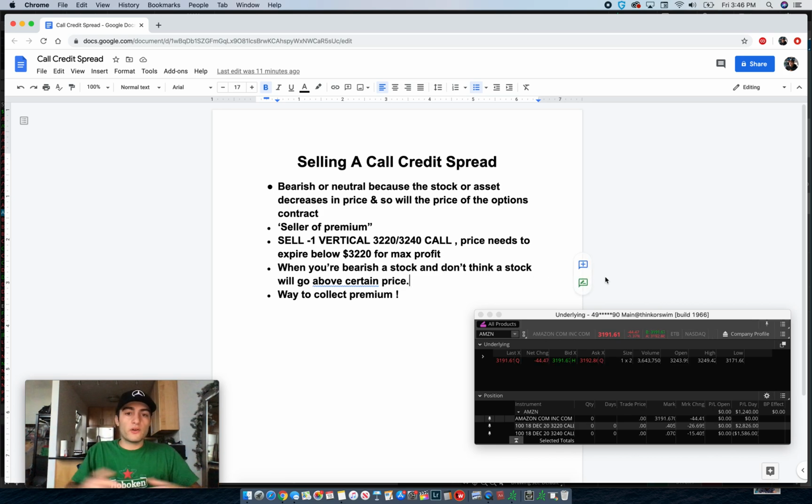This is when you're bearish or you don't think a stock is going to go above a certain price. So there you go. Key tip, just sell at the money call credit spreads, because the risk to reward will be like 1-to-1, which is great, and you'll be able to collect a lot of premium.